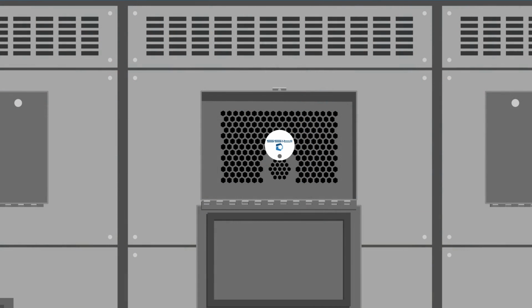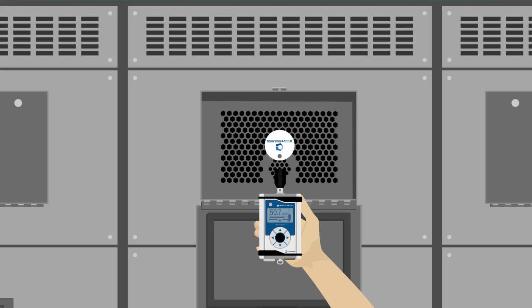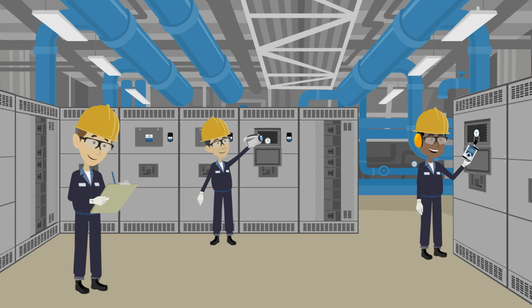An added bonus of these windows is that there are multiple lines offering ports for ultrasound and partial discharge inspections. With a simple handheld device, these inspections can be done alongside the infrared inspections and decrease time and expense in the process while increasing the reliability of your electrical assets.